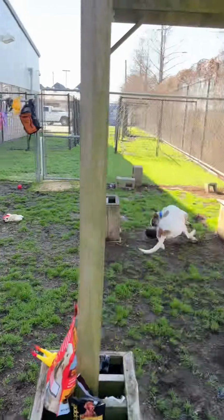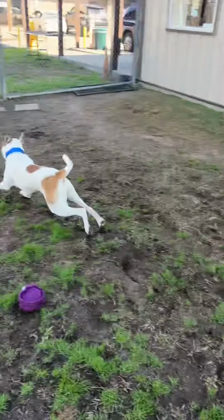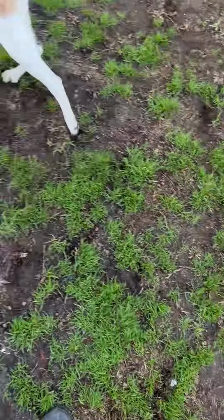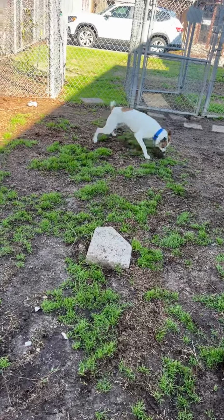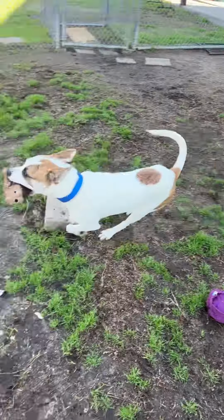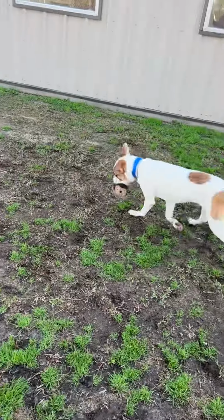Look at this guy go. Look at him. Oh, my goodness. Tons of fun. Man, he's going faster than my camera can keep up. Woo! What a goob. Oh my God, he's having so much fun. It's so cute. He is 54 pounds. He is pretty much full grown. He might fill out a little bit more. God, he's going so fast.